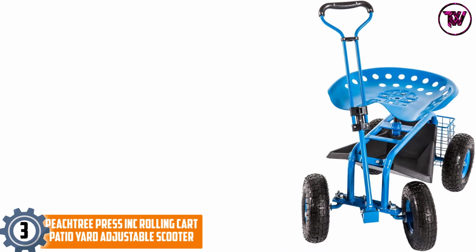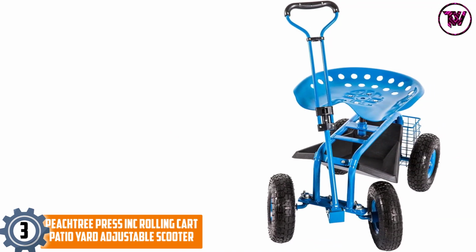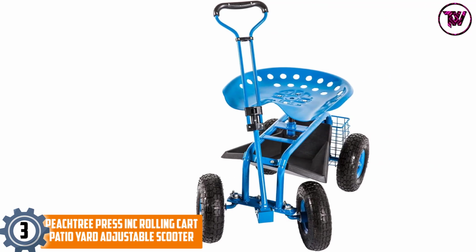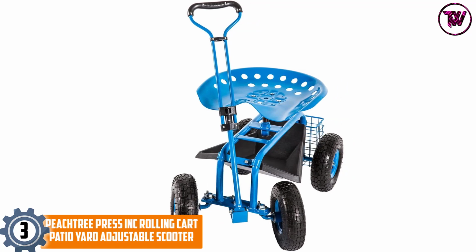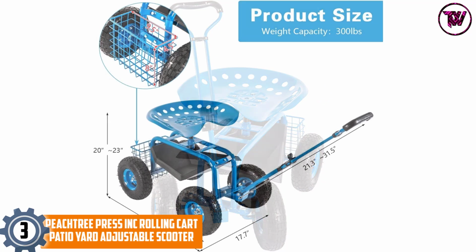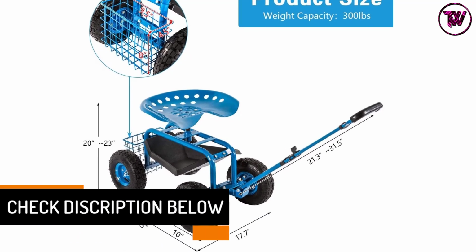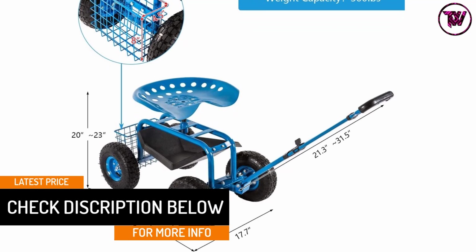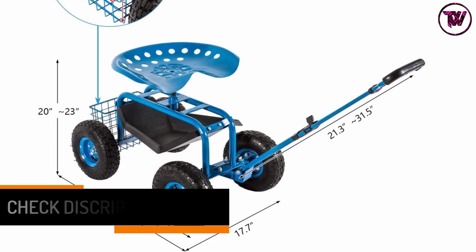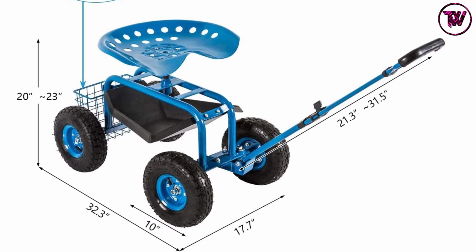At number 3, Peachtree Press Inc. Rolling Cart Patio Yard Adjustable Scooter. Get this brand new high-functional scooter for your garden. It works fantastic for light gardening activities or even painting or car repairing works. You can expect a smooth movement from this vehicle without causing any pain to you. The manufacturers have used strong and durable materials in its construction. There is high-class steel framing on the body. It has a holding weight capacity of around 250 to 300 pounds without any complication.